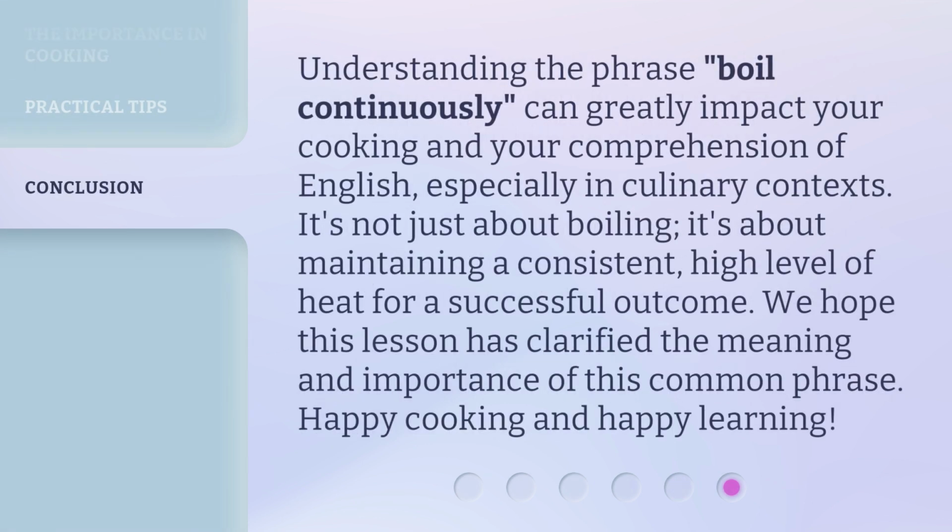Understanding the phrase, boil continuously, can greatly impact your cooking and your comprehension of English, especially in culinary contexts. It's not just about boiling. It's about maintaining a consistent, high level of heat for a successful outcome.